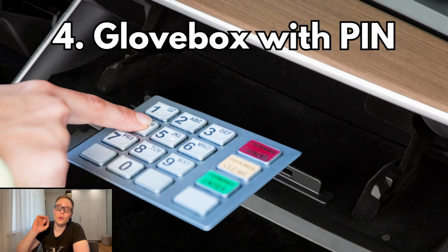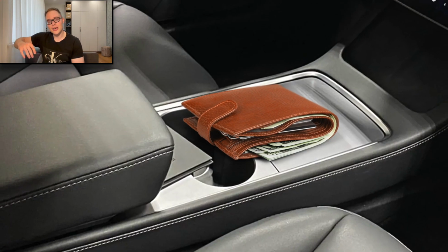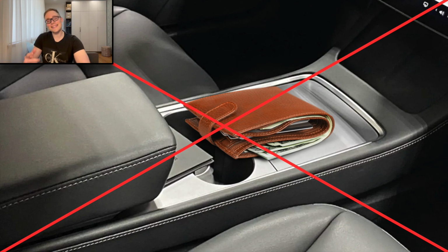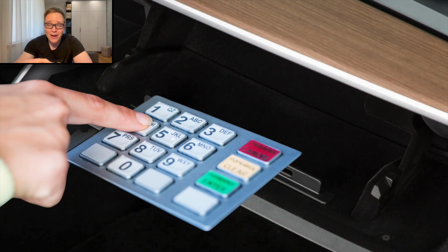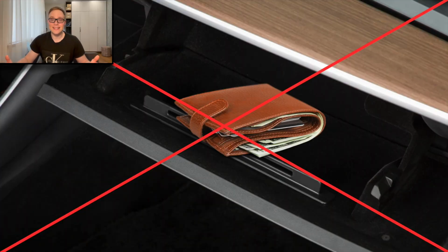But coming in at number 4, we have the lockable glove box. Have you ever wanted to keep your wallet or whatever in your car, but you just don't feel safe leaving it in your glove box or in the center console compartment? Well, I've got a solution for you. It's the glove box with a pin. Essentially, it's like a weaker safe where you can store your stuff in your car, but it's way better than just leaving your stuff in an easily accessible compartment.